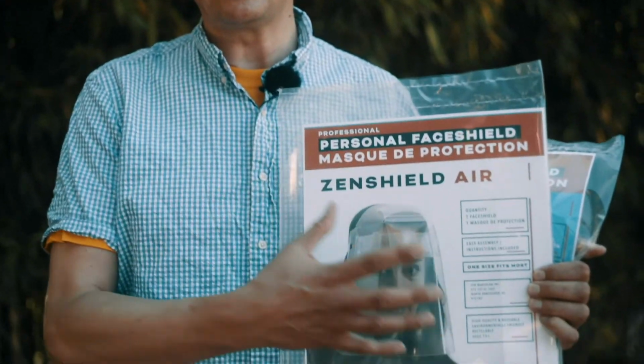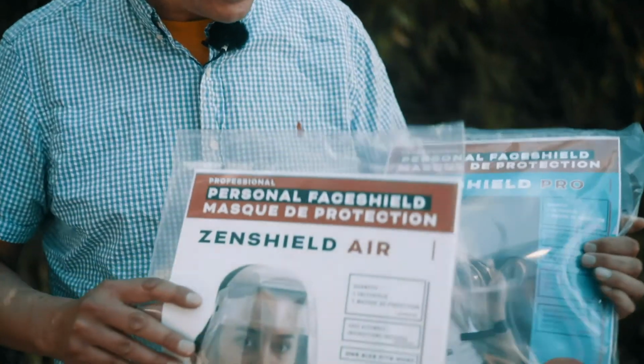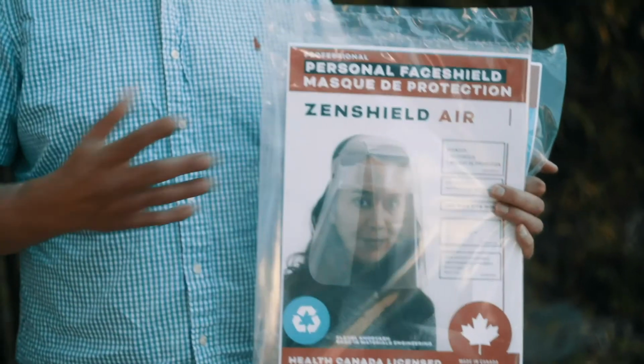And so what we've decided to do with the packaging is show the different pictures of the different team members, and we're profiling them because that's Canada. We come from everywhere, all over the world. We are Canadian, and we're really proud that this product is made in Canada. And that was an important part for us as well, seeing this multicultural, diverse team coming together, creating a really awesome product that we're all proud of.